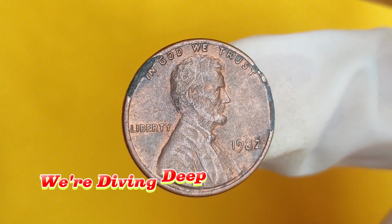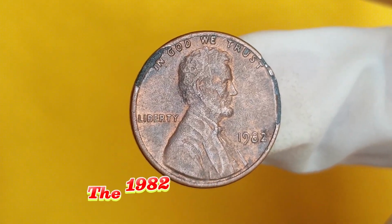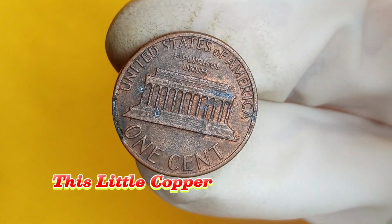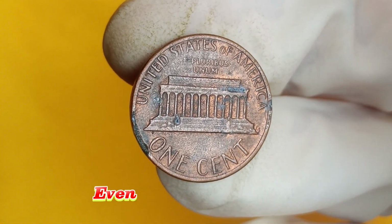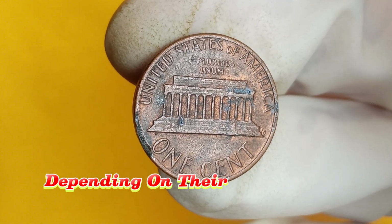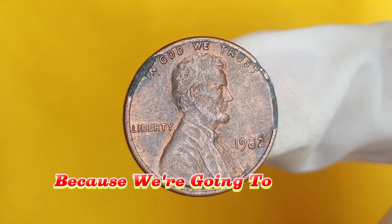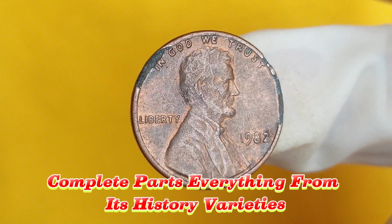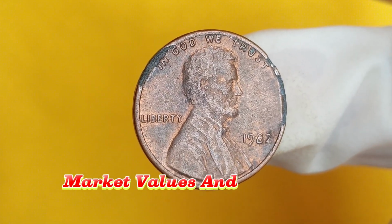Today, we're diving deep into one of the most mysterious and fascinating coins in U.S. history, the 1982 Lincoln penny, also known as the rare Lincoln cent. This little copper-colored coin might look ordinary, but some of them are worth thousands of dollars, even up to $7,879,798 depending on their variety and condition. Stay with me till the end because we're going to break this down into 15 complete parts, everything from its history, varieties, errors, mint marks, market values, and collector secrets.